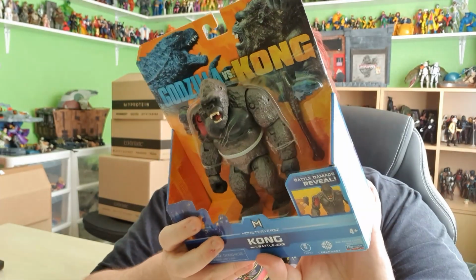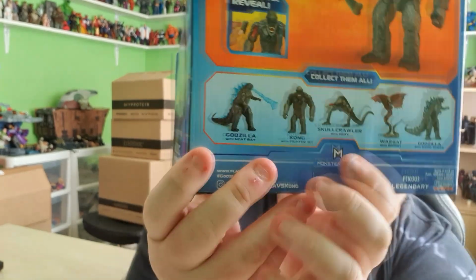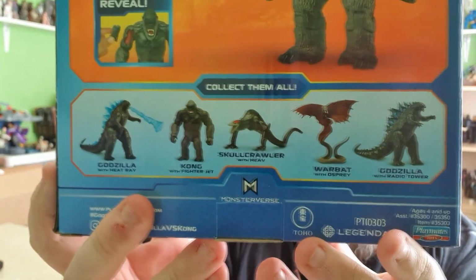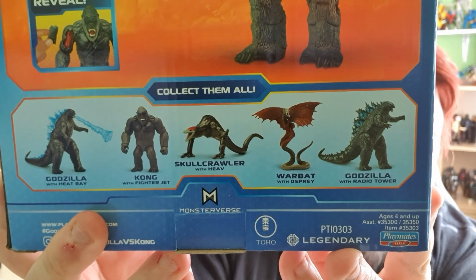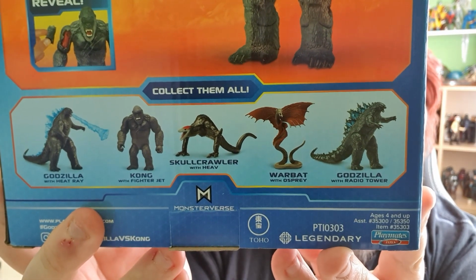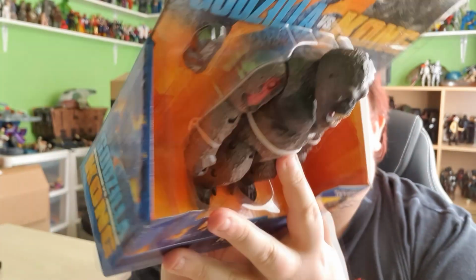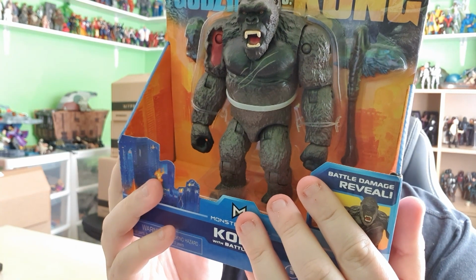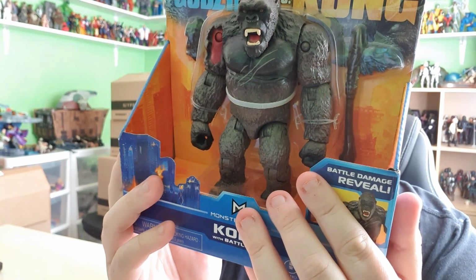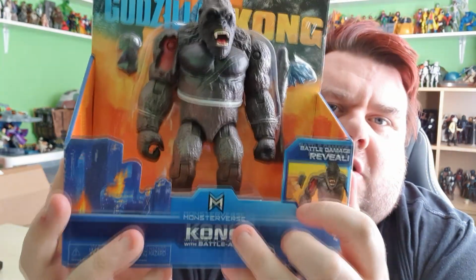In this series, we've also already reviewed the King Kong with the fighter jet. Can we see that? There we go. The King Kong with the fighter jet. We've already reviewed the Godzilla with the heat wave. And now we've got this new one with Battle Axe. I really do want the giant ones, but I'm going to wait for them to drop in price a bit. You can also get a Godzilla with a radio tower, but it looks to be identical to the Godzilla we already have. And then there's a Warbat and a Skull Crawler as well.